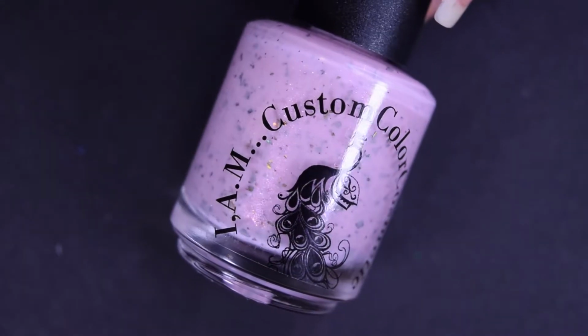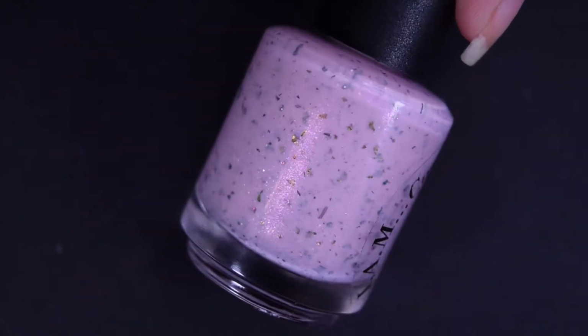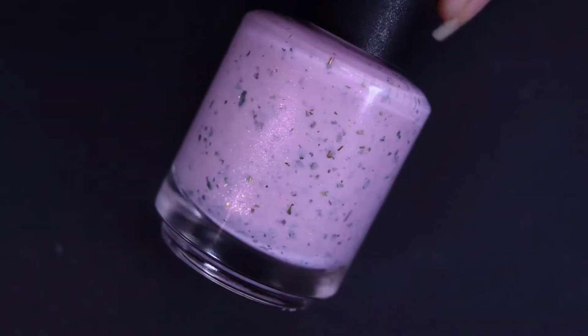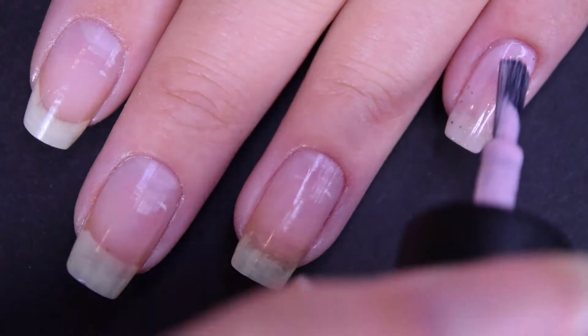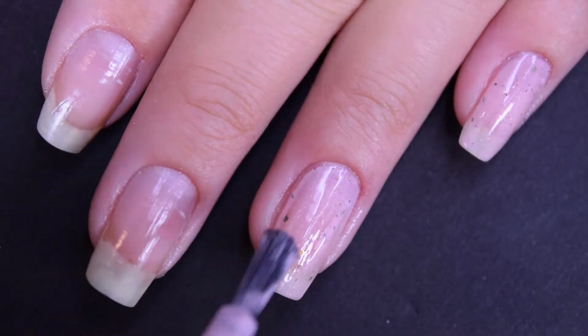The next polish is called Picking Puka, and this is a nice light pink polish, and it's got a pink shimmer and some UCC flakies, little black micro flakies that shift to an almost gold. So here's our first coat of Picking Puka. This one is a little bit sheer on this first coat.